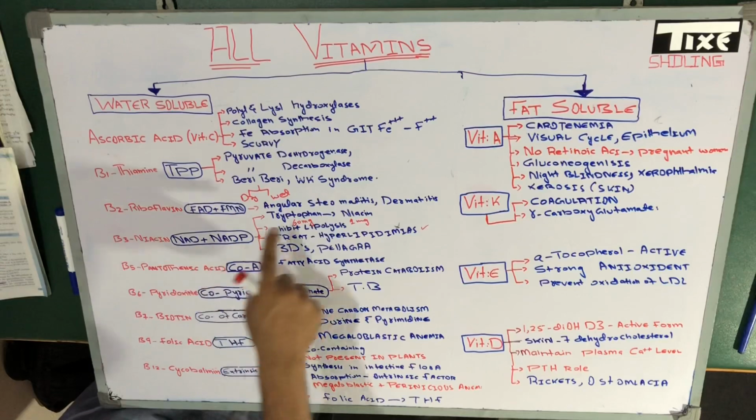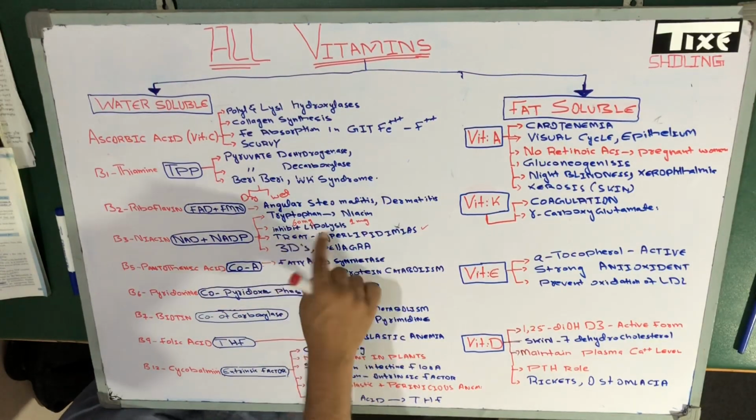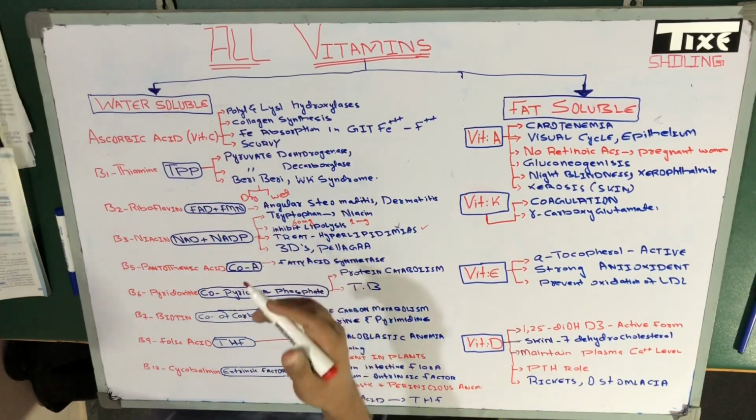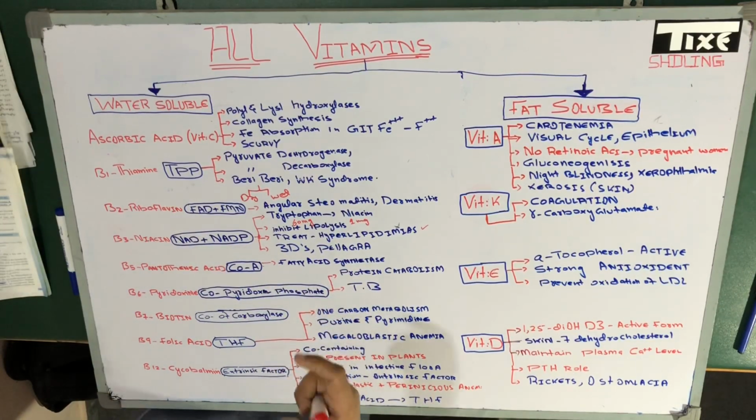Four things regarding niacin: tryptophan, when 60 milligrams of tryptophan are converted to niacin, we get 1 milligram. It inhibits lipolysis, and it is used in the treatment of hyperlipidemia. And one thing more regarding the clinicals. So regarding the clinicals, we have to remember our symptoms, or you can say clinical notes.